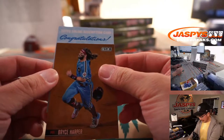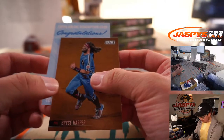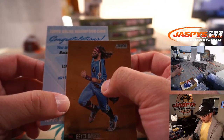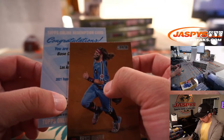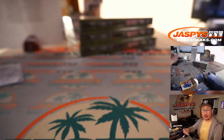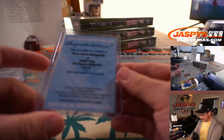All right, so behind it, Bryce Harper with that show hair flowing there. Base card autograph of L. Los Angeles? Los Angeles Angels or Los Angeles Dodgers? K. Los Angeles Dodgers, Keibert Ruiz? It is. And that's for Jonathan and the Dodgers. Catching prospect for my Dodgers there.